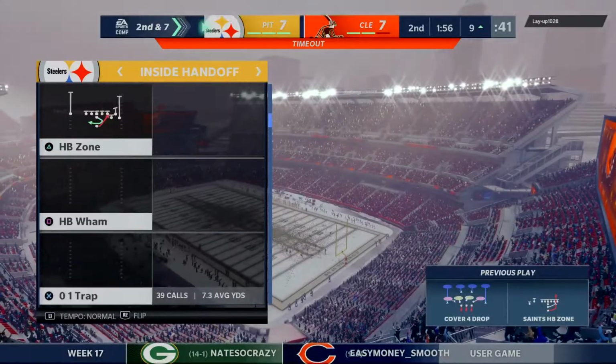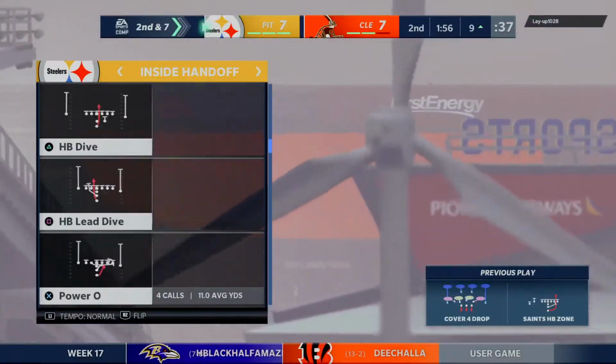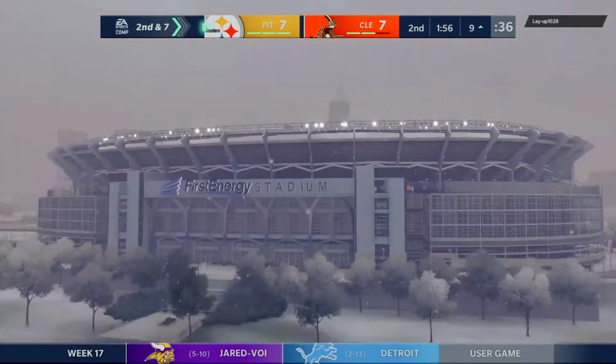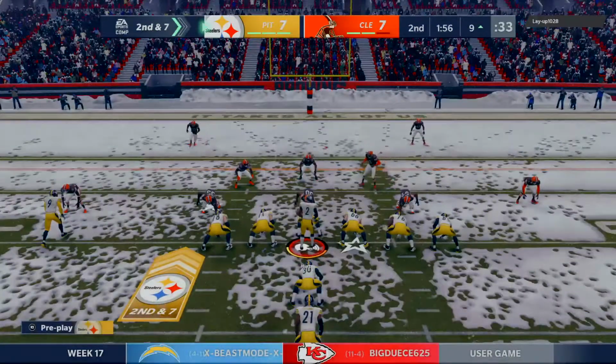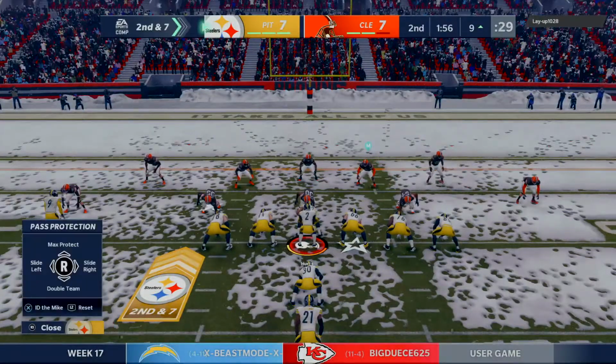Now the Browns will use the 1st of their 3 timeouts. It's just their 1st, so they'll have 2 remaining here before we get to halftime. 2nd and 7 with our score tied at 7, but they're planning to change that soon. Only question, will they get 3 or 6 out of it?